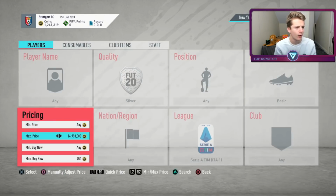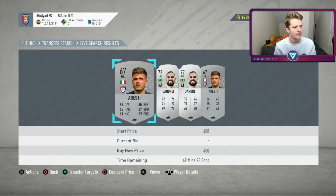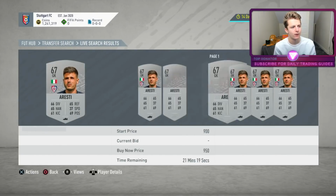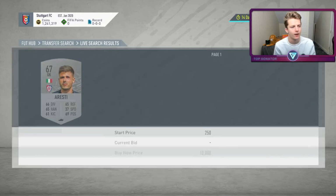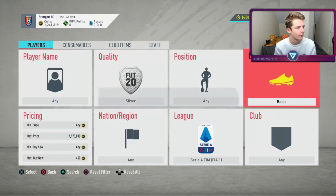Now, you may wonder, why don't you put basic chem style? Hopefully this shows right here. If you don't put basic chem style, you get a lot of goalkeepers, and a very, very low amount of goalkeepers that have value. For the country, you have the Beresca goalkeepers that have value, and you have the Torino goalkeepers that have value. But basically, there's not many goalkeepers out there that have value, so you want to go basic.